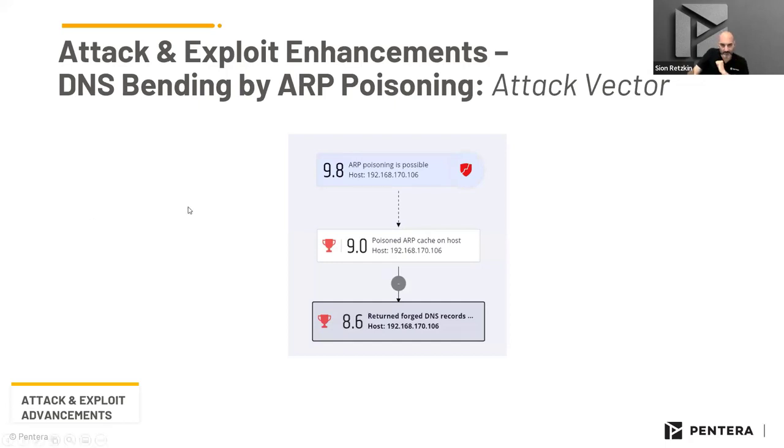This is the vector of that specific DNS spoofing where Pentera found the vulnerability that ARP poisoning is possible. That's a vulnerability. Pentera was able to gain an achievement and poison the ARP cache on the host, and ultimately return the forged DNS records. Now that means that the DNS records on that machine are not legit, right?